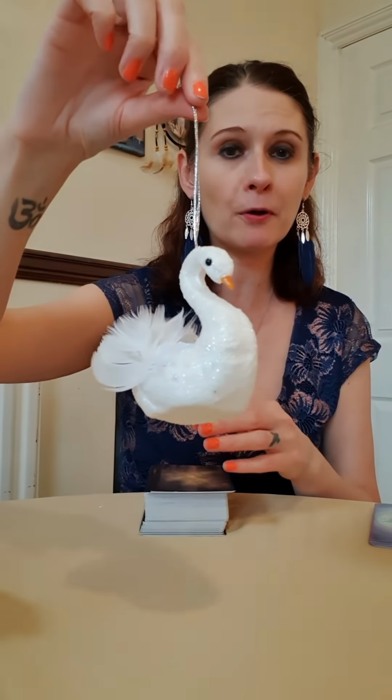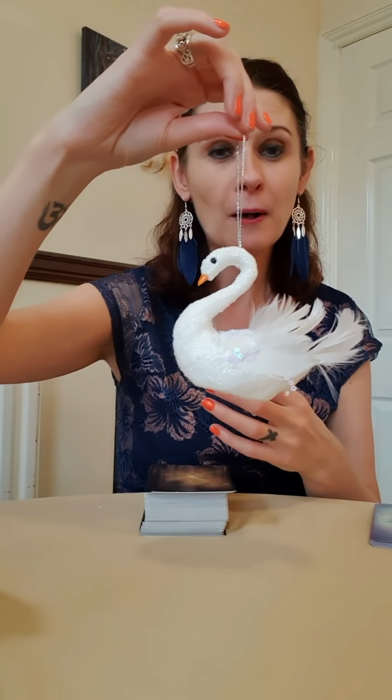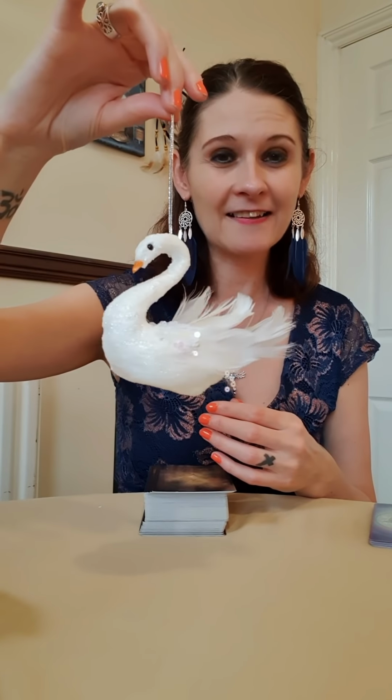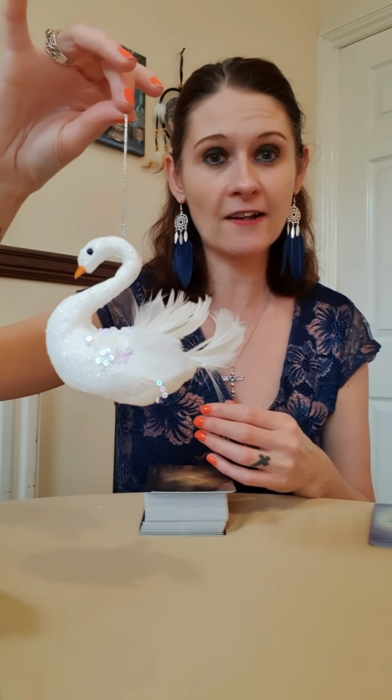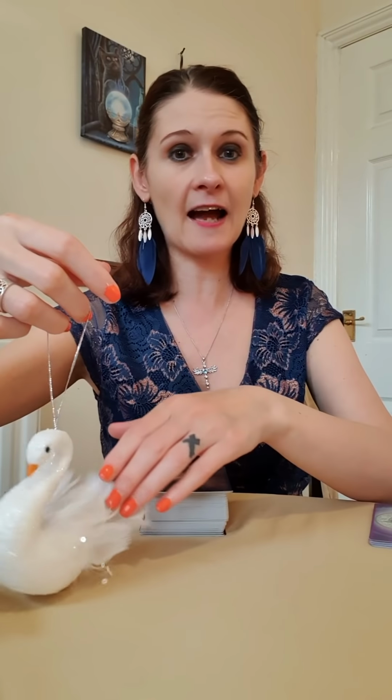So have confidence in who you are. Step into your light and your power. Look how beautiful this swan is. She knows her power, or he knows his power. So be like the swan and step into this with grace and gratitude. So if you start seeing swans, this is a sign for your journey to keep the faith of your journey and to know who you are.